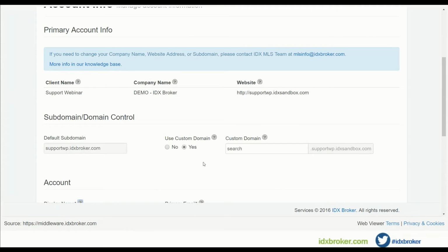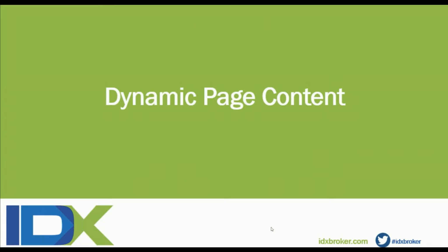You won't have to make any other setting changes within IDX Broker, but if you've put that external link on your website, that will have to be changed, unless you're using something like WordPress that's going to automatically update those with the plugin. Otherwise, be careful, because back on your website, if it's still pointing to your site.idxbroker.com, you're going to have to change that to be the new search.yourwebsite.com for the subdomain.